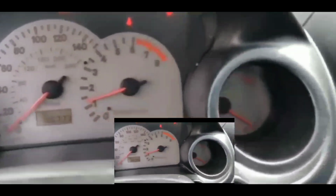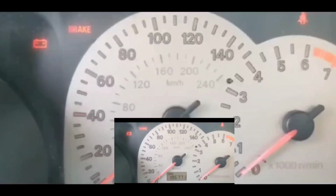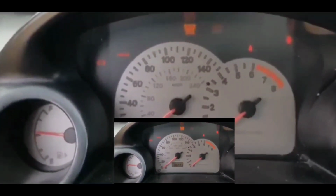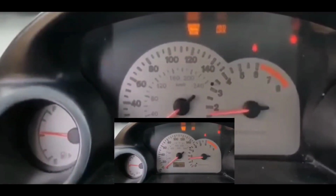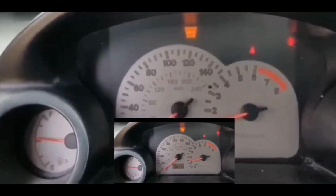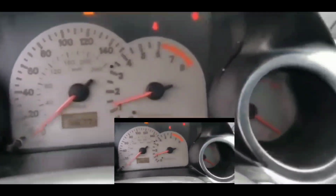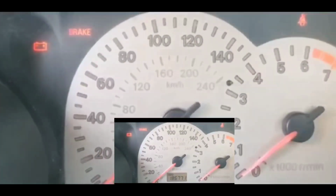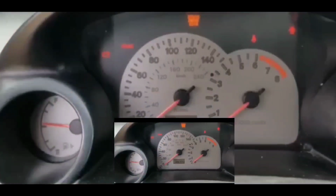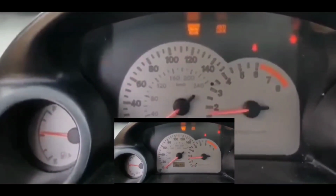Now, with this issue, you're going to get a check engine light. You could get stalling. You could get poor acceleration and bad fuel economy. And all these signs are a result of possible camshaft position sensor issues. So basically, the camshaft position sensor is an electronic device that does what it says it does.